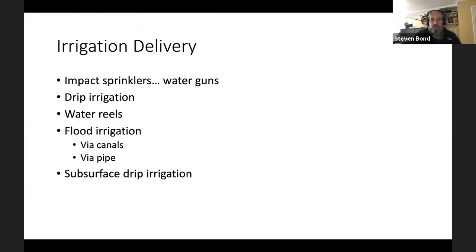So irrigation delivery, we've got options. We've already gone over a lot of these: impact sprinklers, the water guns, drip irrigation, water reels, flood irrigation via canals or via pipe. In Durango, I was with a friend of mine on vacation. He's like, well, I've got to go to work and irrigate all this alfalfa, and he worked for a horse operator. I said, well, I'd like to come with you. He's like, it's going to be a lot of work, but I wanted to see what it was all about. I'd never seen this style, and I've got an image in here.